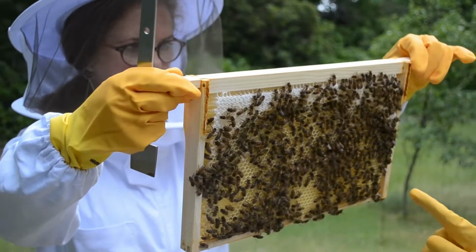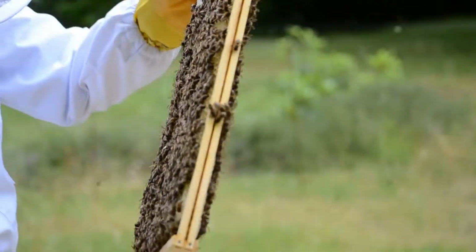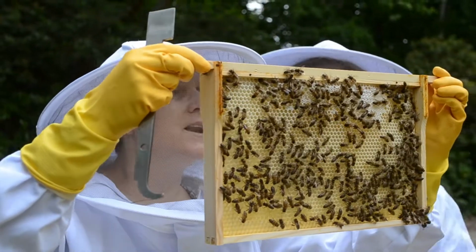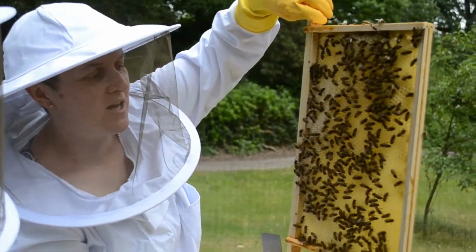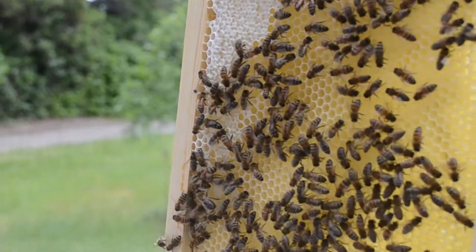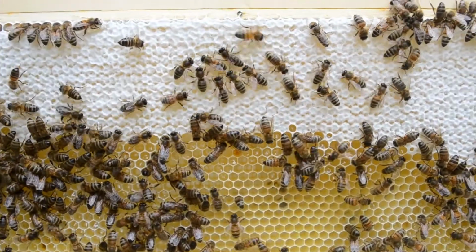There's larvae on this side. Just larvae, isn't it? Like that. Okay, lovely. Can we see any eggs? Oh, that is honey. This capped area is honey in here. Okay, so they've actually made some honey. They've got some stores, which is a good thing. So not brood, but that's honey.